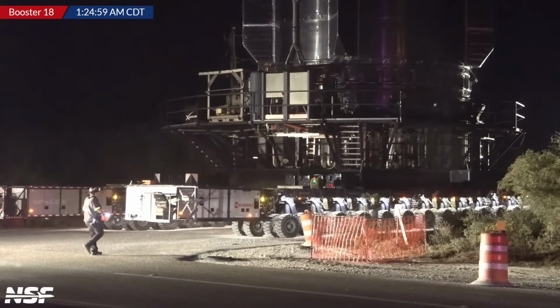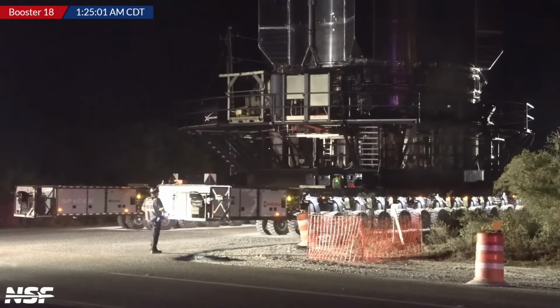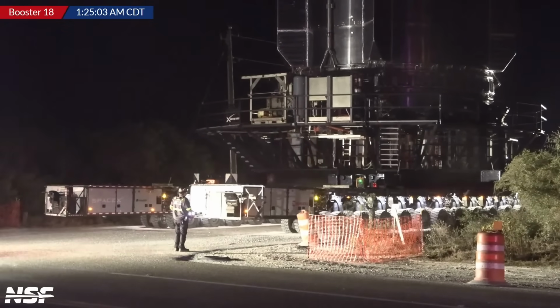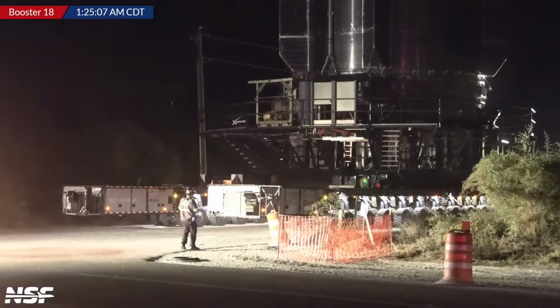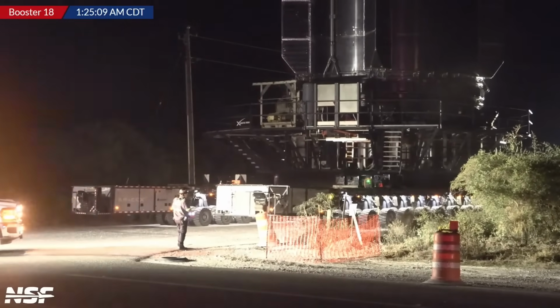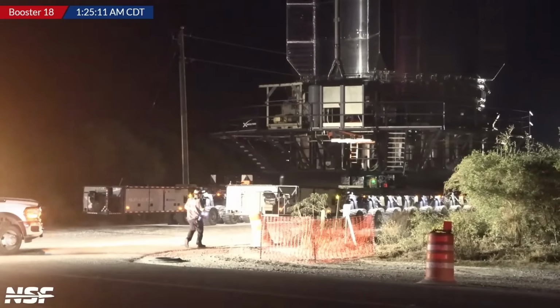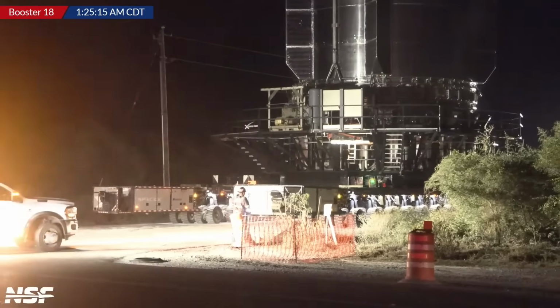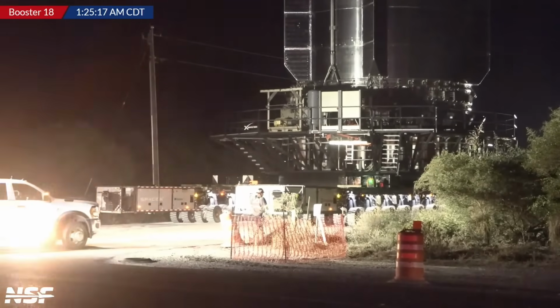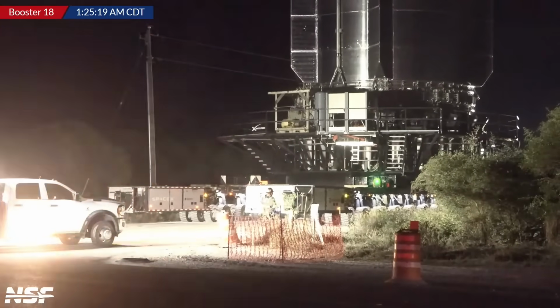That was quick. It really did feel quick. I was wondering if it was just me. Usually it takes them 2 to 2.5 hours. That took them an hour and 25 minutes. That's quick. That's quick for a Masseys move.